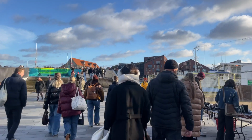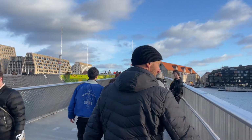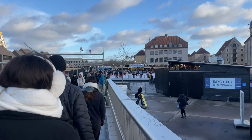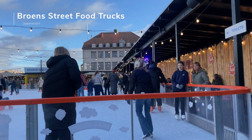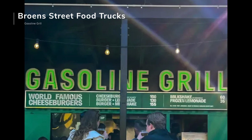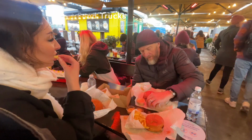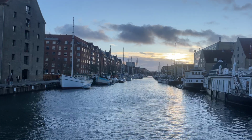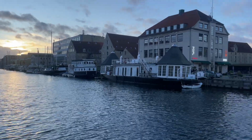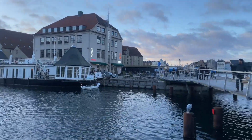By that time, we were starving and had to find a place to eat. I had heard of the Bruns street food market, so we stopped in to find some food. The gasoline grill was inside, very well known for its burgers. The burgers were actually quite good, but the wait was way too long. We went to the Ganni outlet next, and we really should have done the design museum since it turned out to be closed the following day.